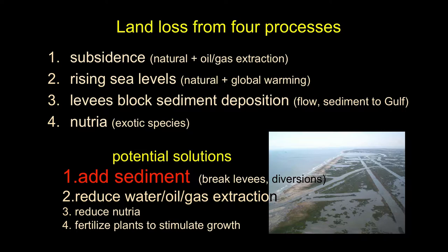How do you reduce the nutria? Ooh, great question. Any ideas? How about we reduce this little animal cruising around through our wetlands? Hunting. What's that? Hunting. Yep, hunting.